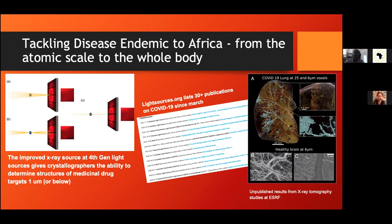On the right, what I'm showing here, we've mentioned COVID a few times. There is a lot of research going on at light sources around the world that are developing drugs, engineering antibodies, and even studying the effectiveness of PPE. What you see at the top right is a tomographic image from the ESRF in France, which is a fourth generation source, which provides outstanding soft tissue imaging. And on the bottom, you see brain tissue being imaged. Both of these are at resolutions on the scale of 6 microns. Next slide, please.